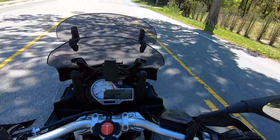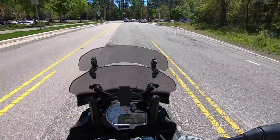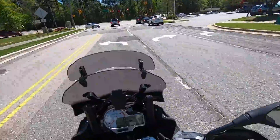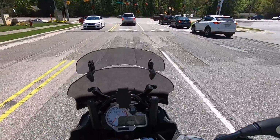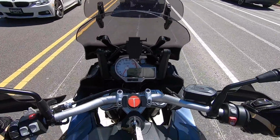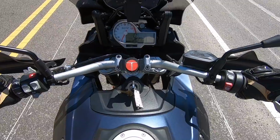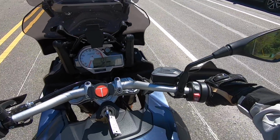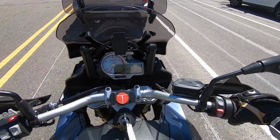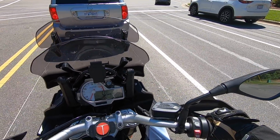I'm going to talk about the XR first, and when I get on the GS, I'm going to go through the differences that I feel from a consumer perspective. And this is my personal XR, just FYI. So the first thing, just looking down at this dash, it's going to look a whole lot similar to an S1000R and an S1000RR. Glad you asked. It is pretty much the same engine, just tuned differently.